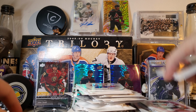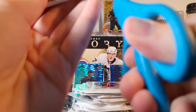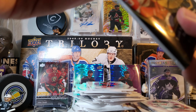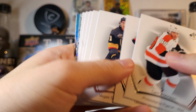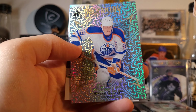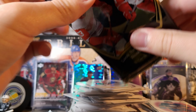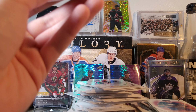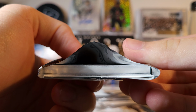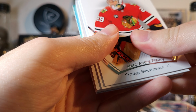Esher Limited Red, Swayman, and Pasternak. Jacob Bryson, Wayne Gretzky, and Jeremy Swayman. Right, what's in here? So we pulled the auto Future Watch last time. What could this be? Try not to spoil it.